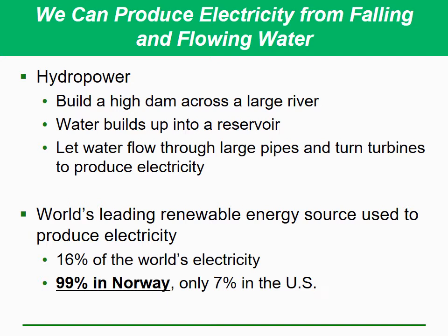So the world's leading renewable source is produced by falling water, by hydroelectric power. You can see about 16% of the world's energy is produced from dams. 99% of the energy in Norway is produced in dams. However, only 7% of our energy is actually produced with hydroelectric power.